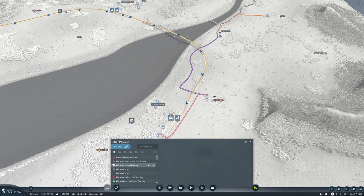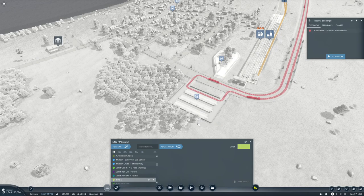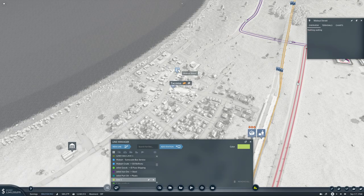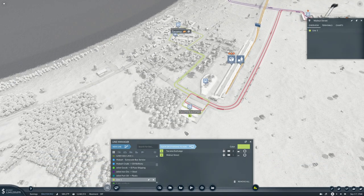All right, so we need a couple of new lines. We actually need four new lines. This one will be from here to there. At station, from there to there. Okay. And this will be Tacoma fluid deliveries.